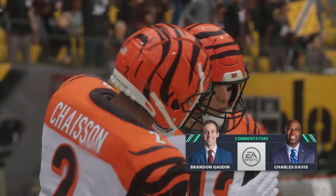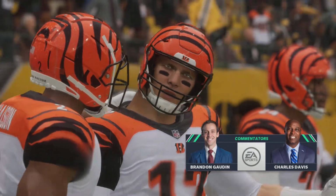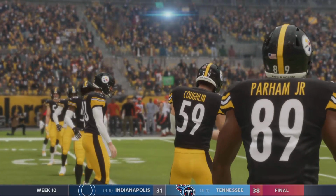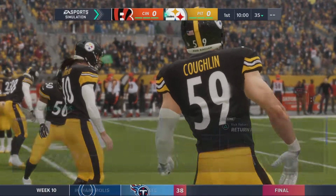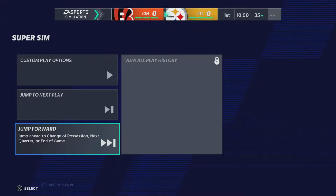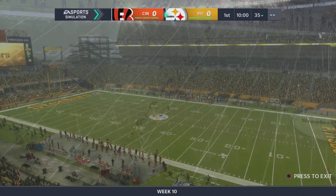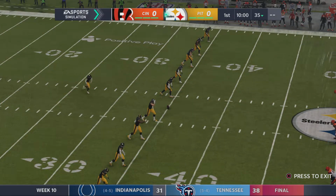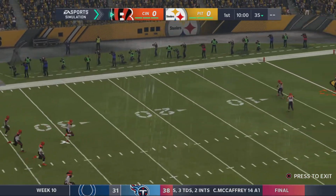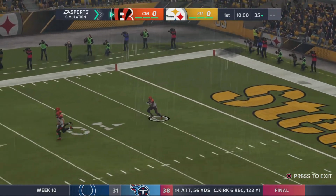With Charles Davis, I'm Brandon Gaudin. Charles, we look at this Steeler ball club entering play. They come in playing pretty good football, winners of 4 of their last 6 games. Meanwhile, for the Bengals here, the shadow's starting to get a bit longer. Week 10 of the NFL season is here, and we're underway on EA Sports.